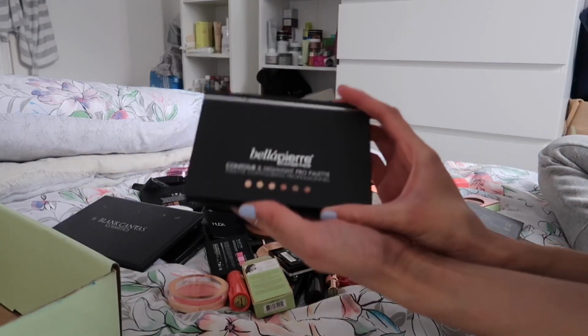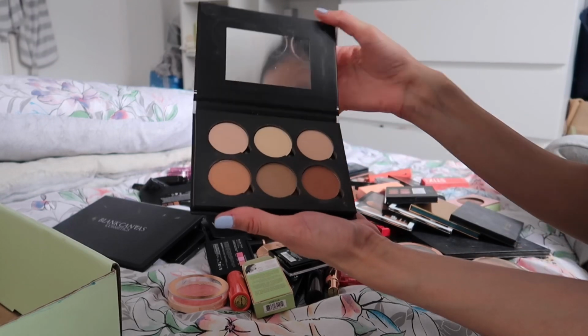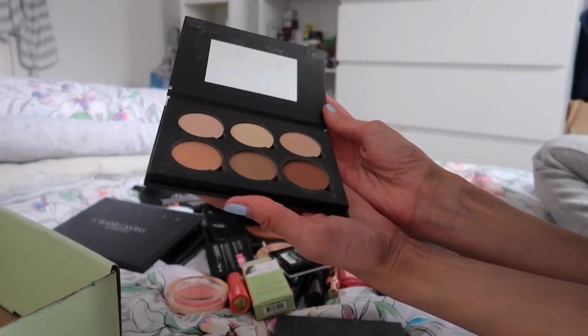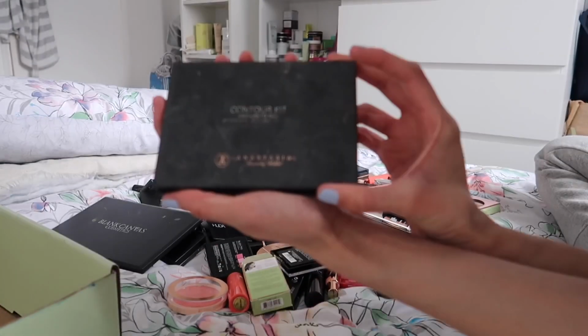One we have here is the Bella Pierre Contour and Highlight Pro palette. This is the palette right here. I'm going to keep the palette just for now. I'm going to put it near the front so I can use it as often as possible, so that is a keeper.